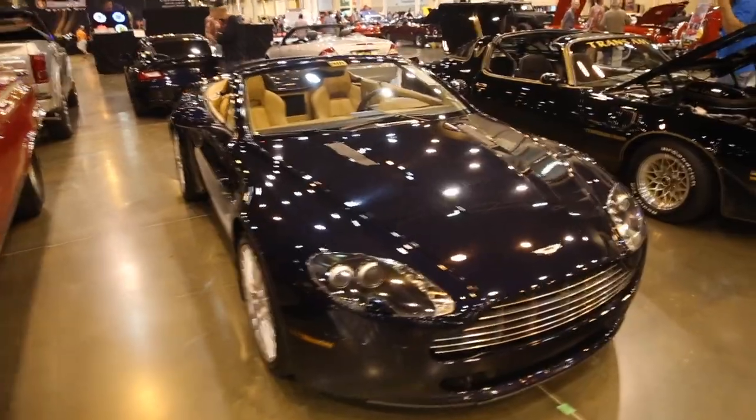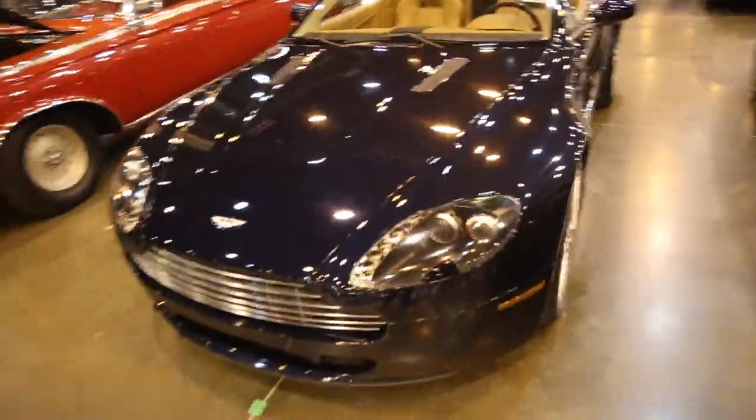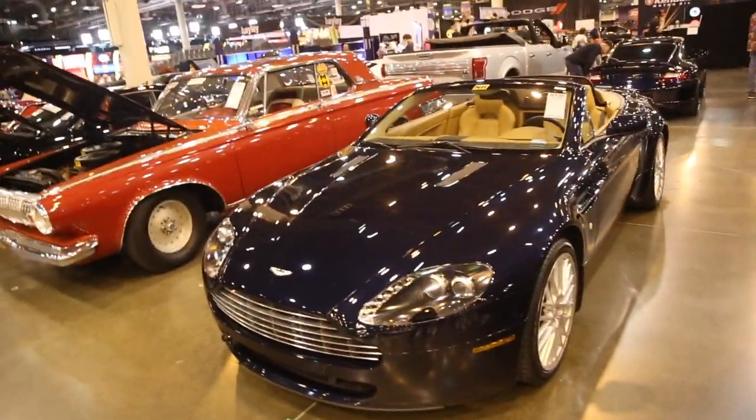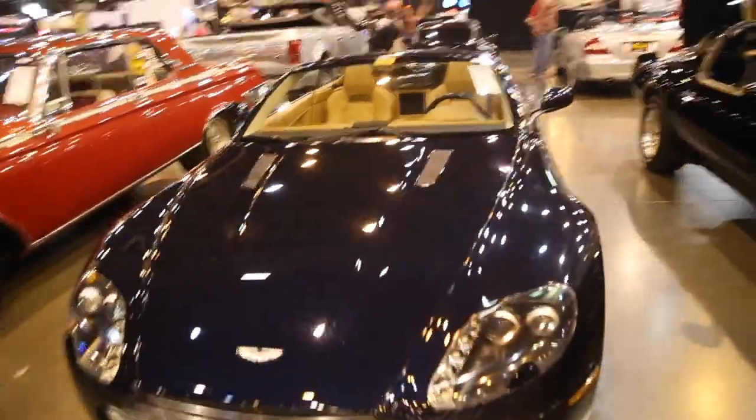Very nice Aston Martin V8 Vantage convertible. Shouldn't go for that much, maybe around 50. No reserve. Ooh. We can be taking this home for $6 today, boys.